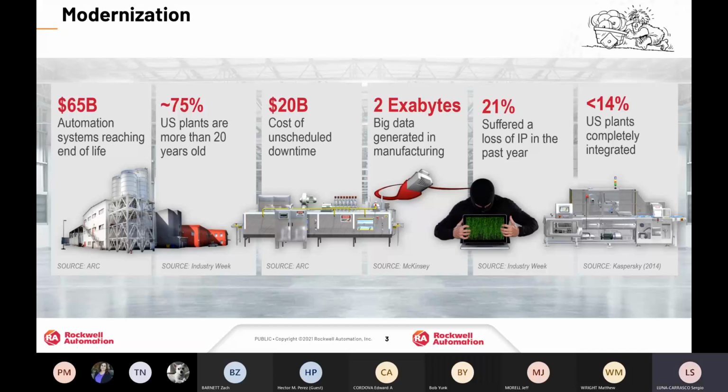They also say that the cost of downtime is something I should say that everyone is concerned about. It doesn't matter what type of industry, what type of product we're talking about. ARC, the same company, in 2015 documented a cost of $20 billion of unscheduled downtime associated with aging and obsolete equipment, not counting the lack of support contracts and related things for support.